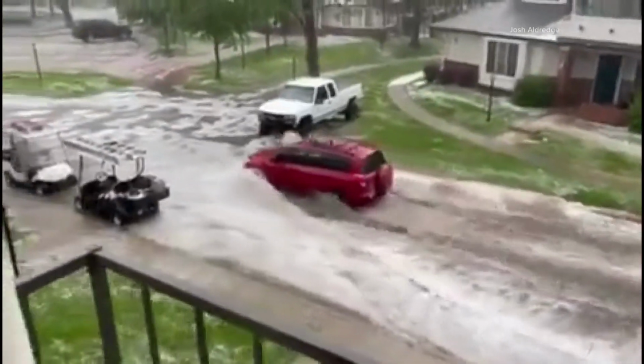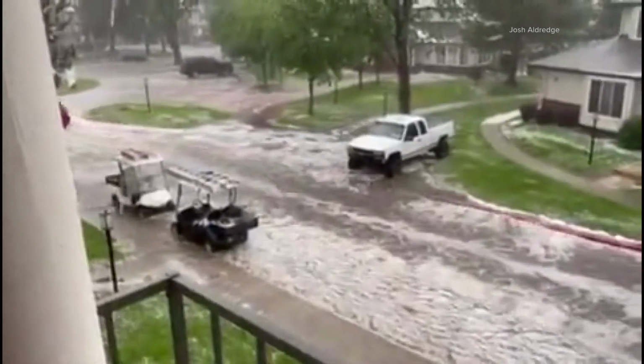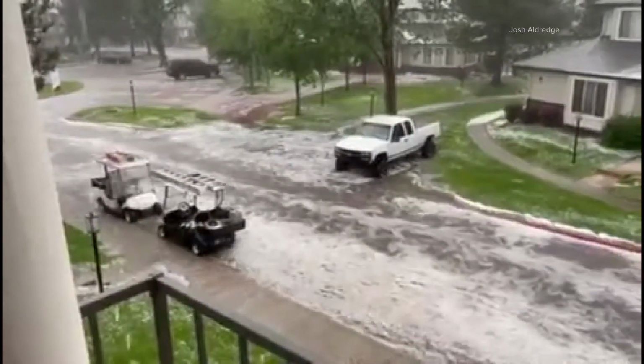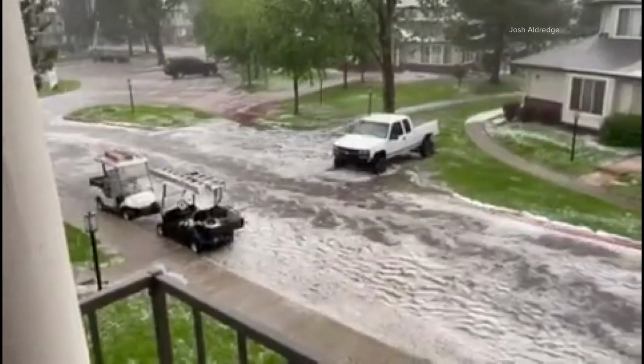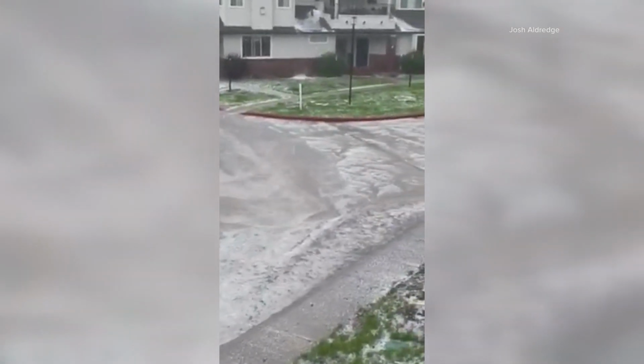It's Monday, and like so many days, this is how we start the news today. Showers, storms, parts of East Denver getting some small hail and heavy rain. You can see it look like a river running down that street. A chance for more of that hail as the storms are moving into Denver.